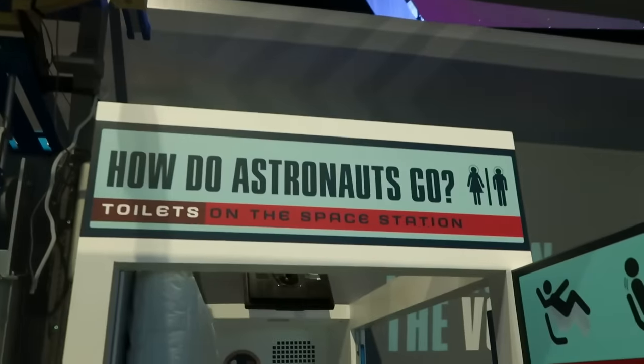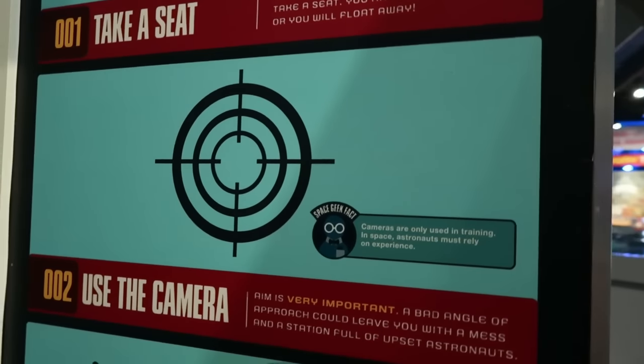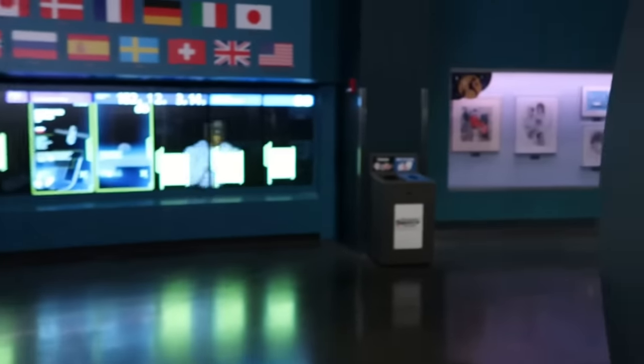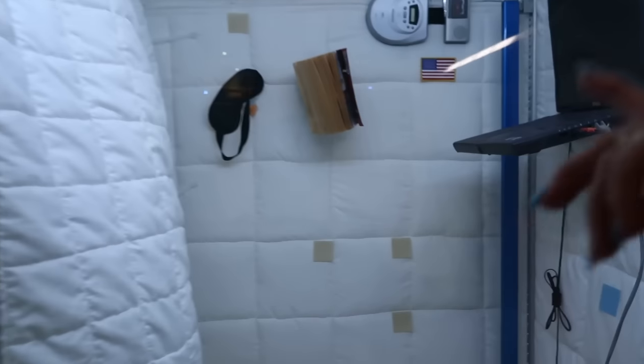Right, it's a question you wanted to know, wasn't it? How do astronauts go to the toilet in space? Well, take a seat, strap themselves in. They have to use a camera to position themselves so that what comes out goes in the right direction. And flush and clean up. And this is the actual toilets, and there is the camera. So now it's been answered. They just float around, but they put themselves into that. It's not actually standing up because there is no up or down in space.